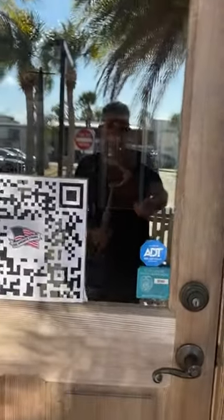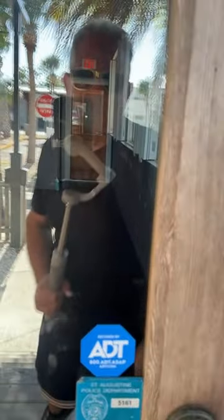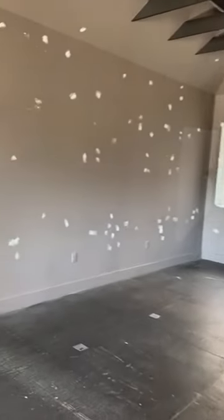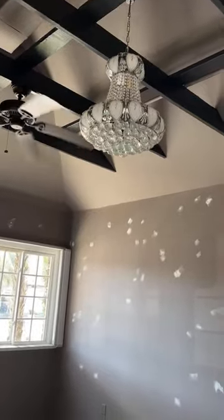So I'm going to take you inside here. Just give you a quick look. Tell you a little bit about what we're going to do. I love this place. I absolutely love this place. So on Tuesday, we start painting. I've ordered new lighting that's going to go up here, like a wagon wheel lighting.